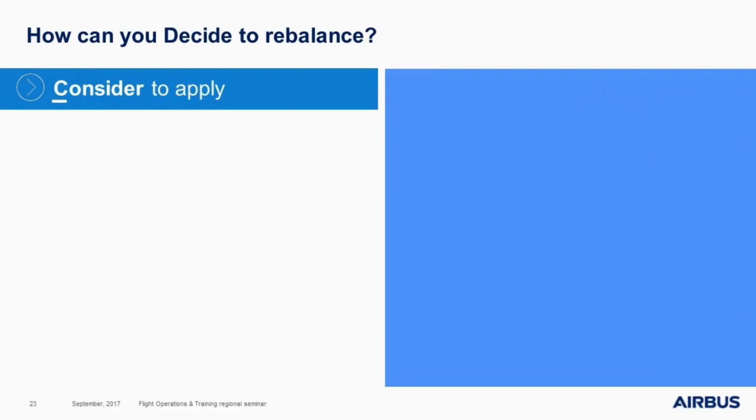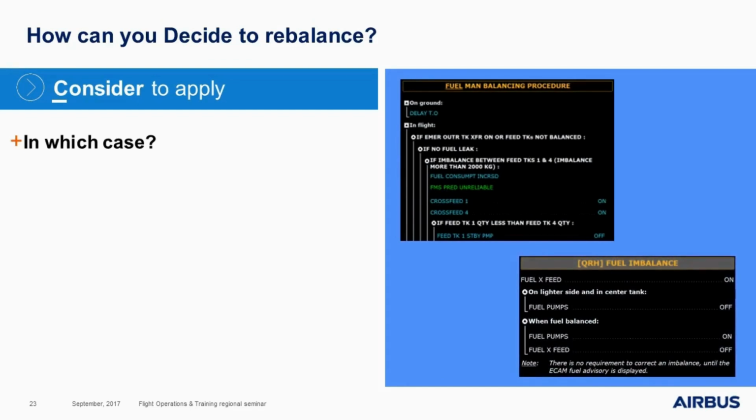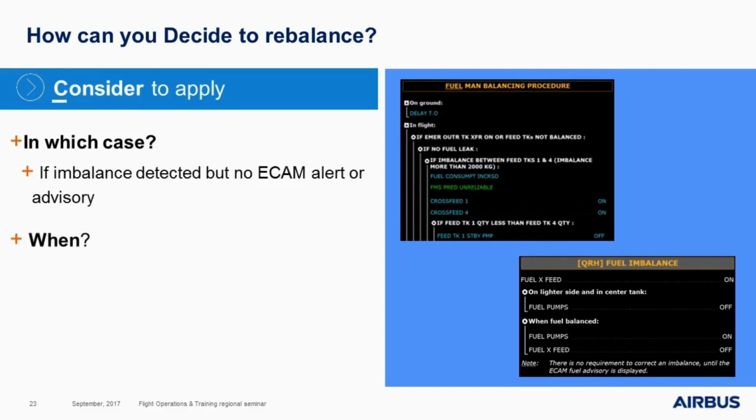Now, then we have the case where the flight crew will need to consider applying a non-sense procedure, that is the ECAM or the QRH. This is the case if an advisory is triggered, or when a non-dedicated ECAM alert informs of the risk of a future imbalance, or even when the flight crew detects the start of imbalance by the SOP checks.